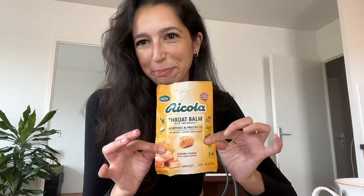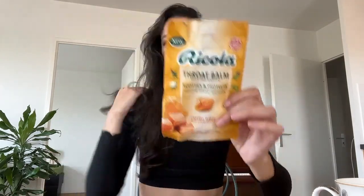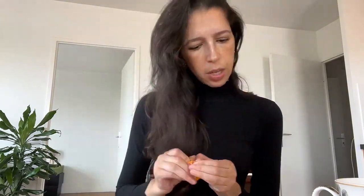Last, I got Ricola. I didn't choose them. I think they arrived in my package because the last item I chose was unfortunately not available. That's okay, let's try them together. These are caramel flavor. I love caramel.